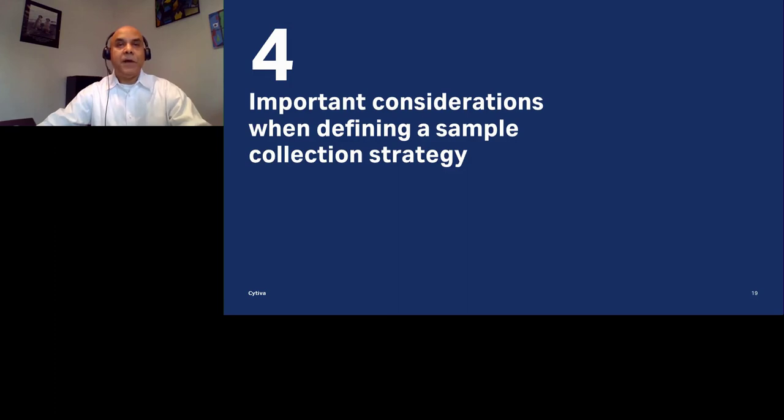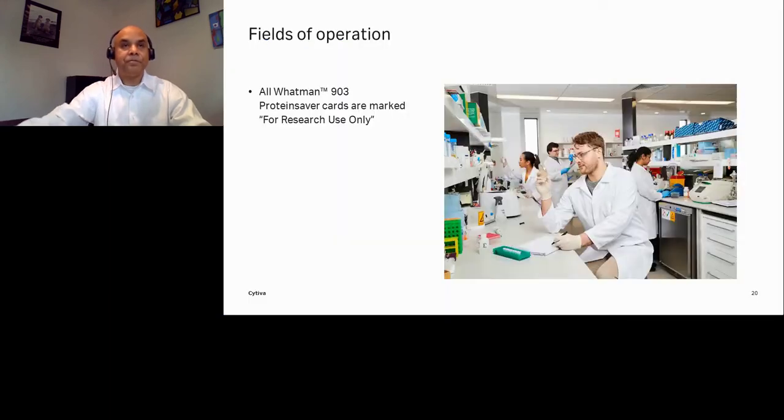So here are some important considerations before using Whatman 903 card. All Whatman 903 cards, protein saver cards, are marked for research use only, meaning you need regulatory approval such as FDA, CE, or country-specific approval to incorporate a DBS card into your test.